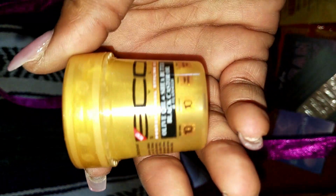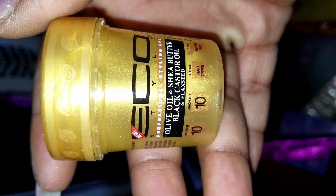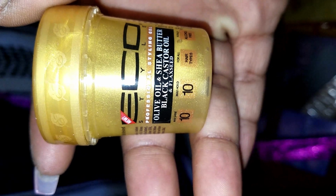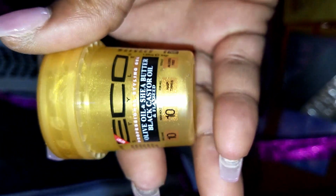Also, I stopped by the Eco booth. And this is their new olive oil and shea butter, black castor oil, and flaxseed. This is their new, I don't know if she said gold edition or whatever edition, but she said this is new. It's not out yet.